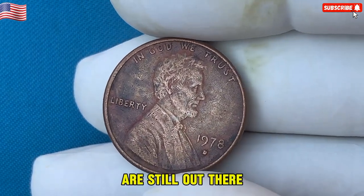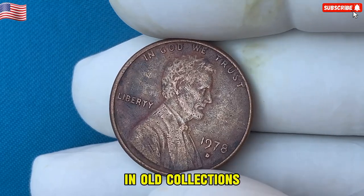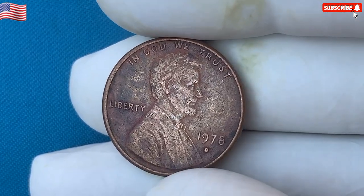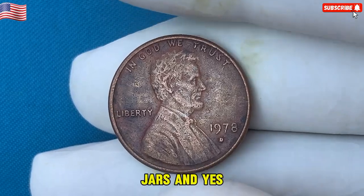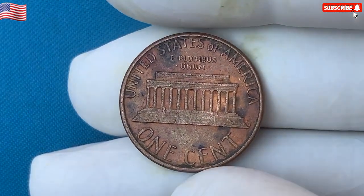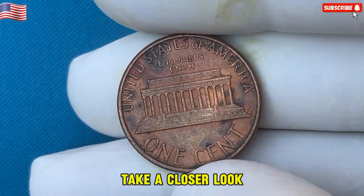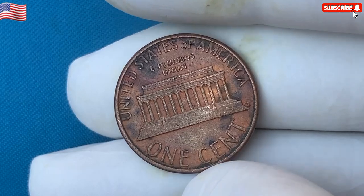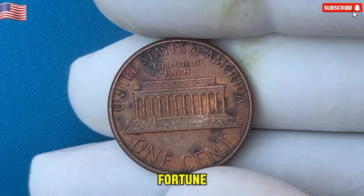These rare coins are still out there. In old collections. In boxes of forgotten change. In drawers, jars, and yes, even in your wallet right now. So the next time you're sorting through your coins or receive a handful of change, take a closer look. You might just be holding onto a piece of history, and maybe even a small fortune.